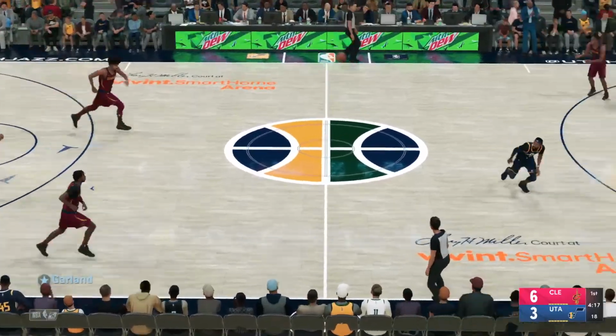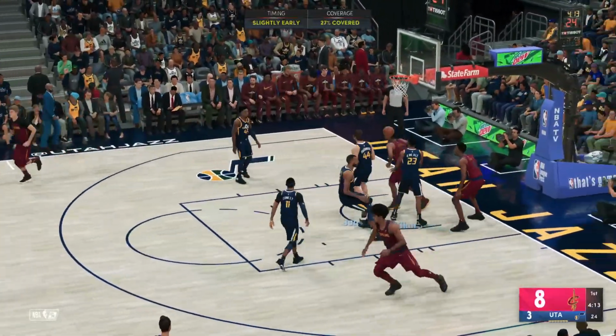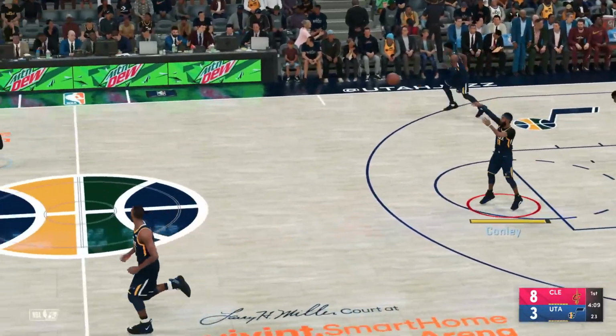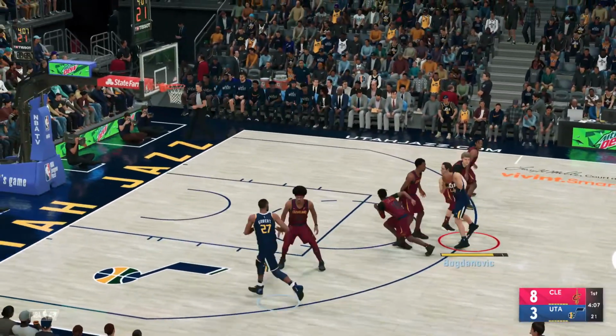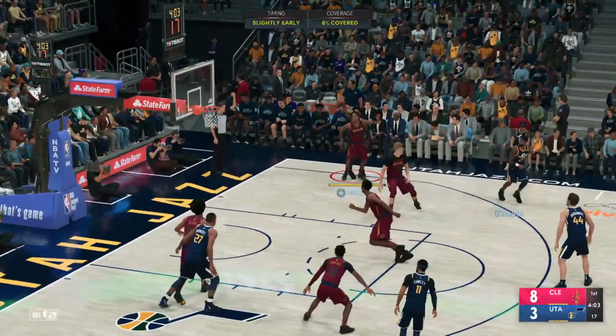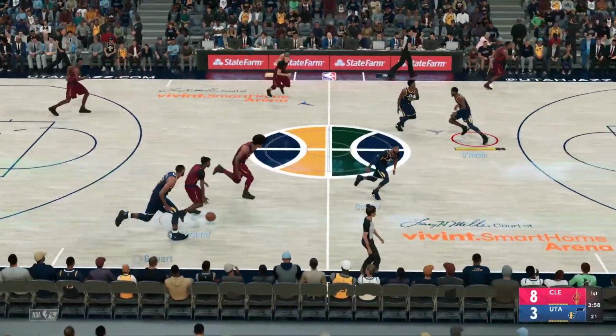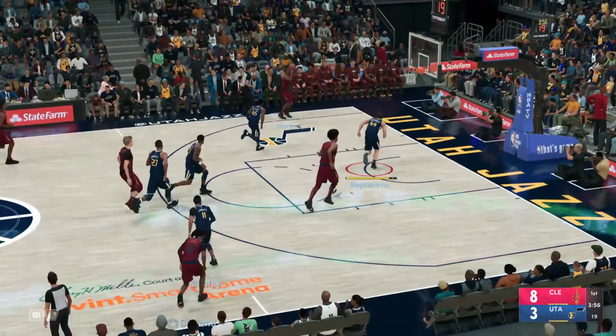Now, here's Garland. Here's Okoro. That's good, and it's Garland with the assist. Okoro making the right decision that time to keep it and score it. Over to the left wing. Nice ball movement by Utah. For 3, Mitchell. Another miss by Utah. For Cleveland, they've gone 4 of 5 from the field so far.